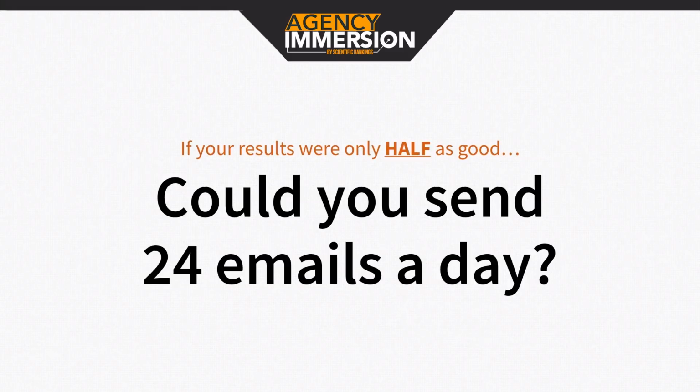It's double, sure, it's half the results, but could you send 24 emails a day if you're truly committed and serious about doing this? I believe you could. I could be wrong, I don't know your situation, but I believe if you're truly committed, you could go out there and send 24 emails a day.